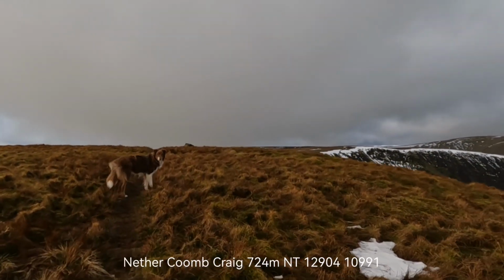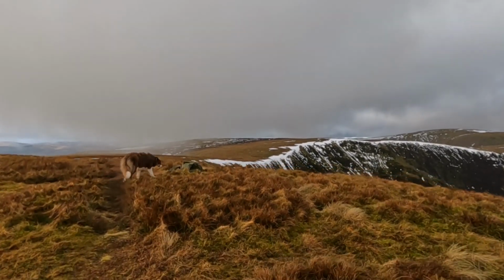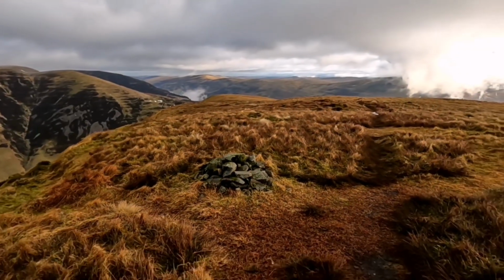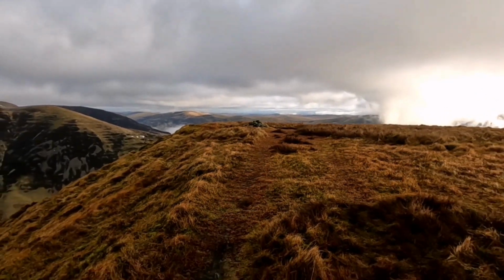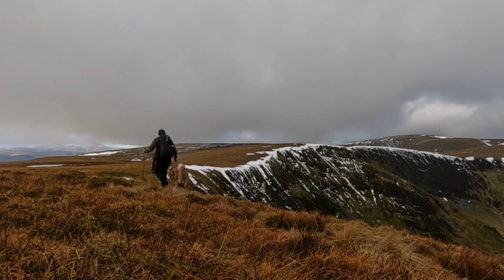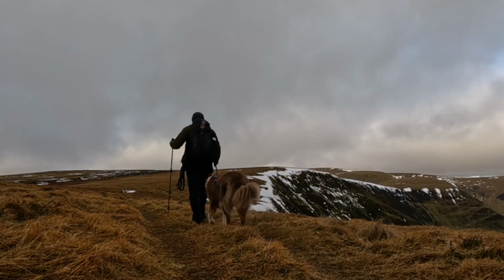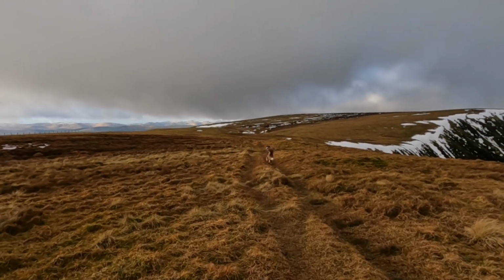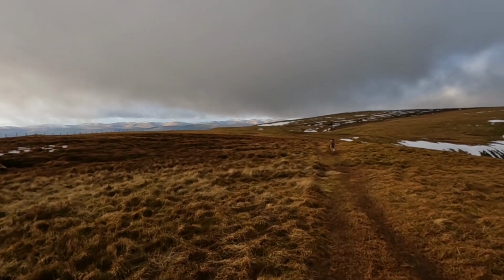Nethercombe Crag, 724 metres. It's a Donald top. So from Nethercombe Crag we're going to head in the direction of Hart Fell, Falcon Crag, Hart Crag, and then eventually Hart Fell.